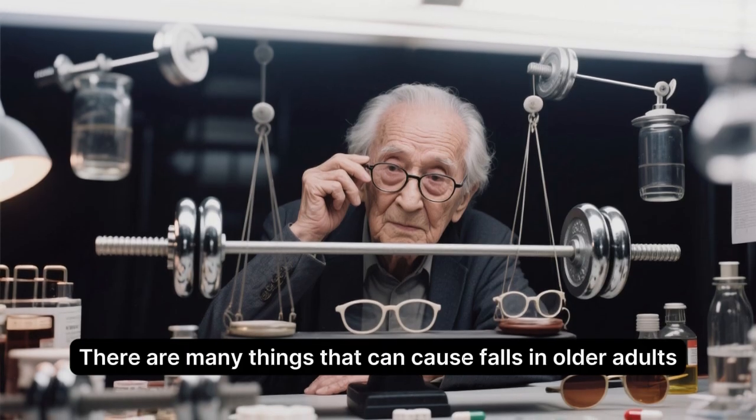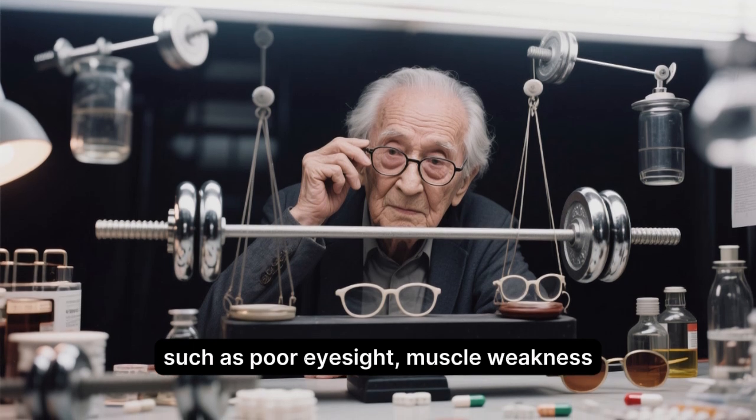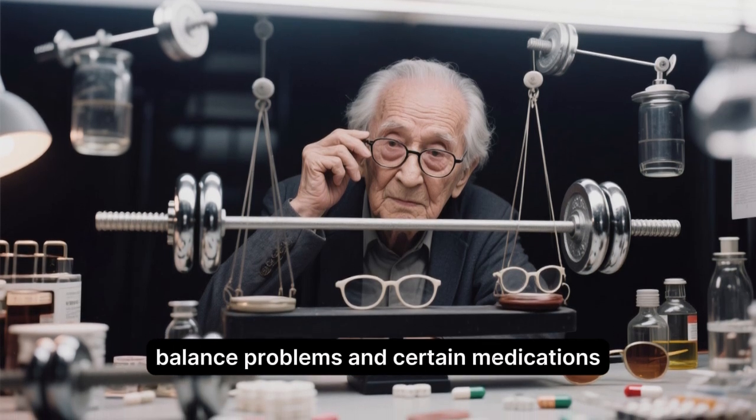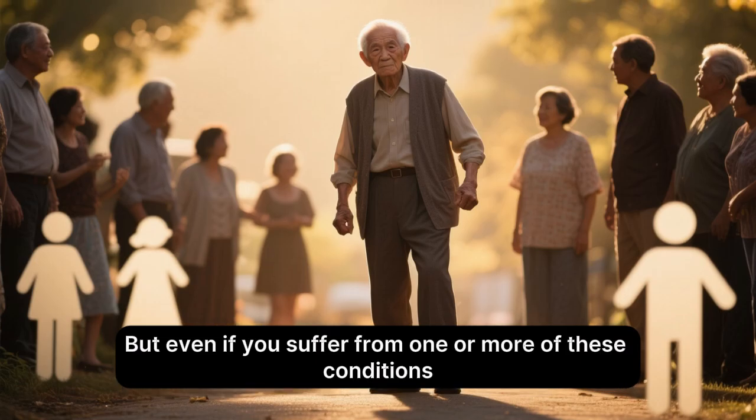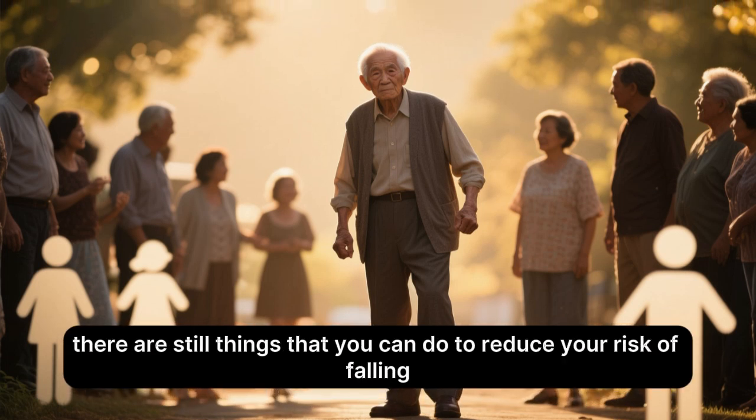There are many things that can cause falls in older adults, such as poor eyesight, muscle weakness, balance problems, and certain medications. But even if you suffer from one or more of these conditions, there are still things that you can do to reduce your risk of falling.